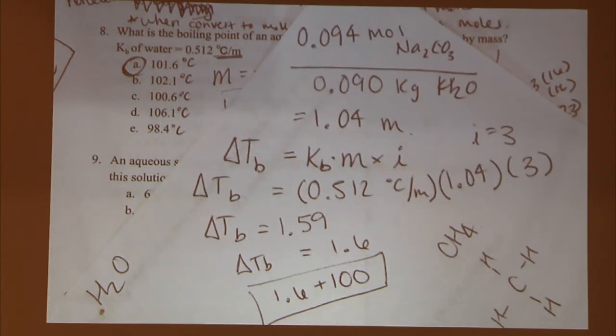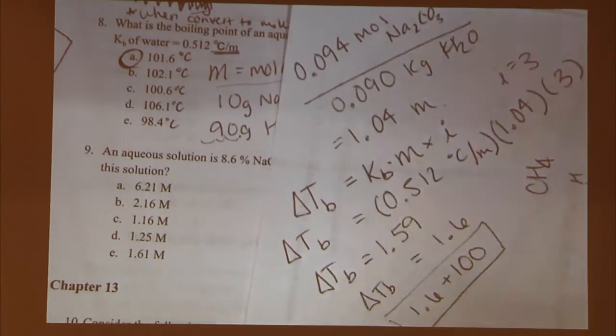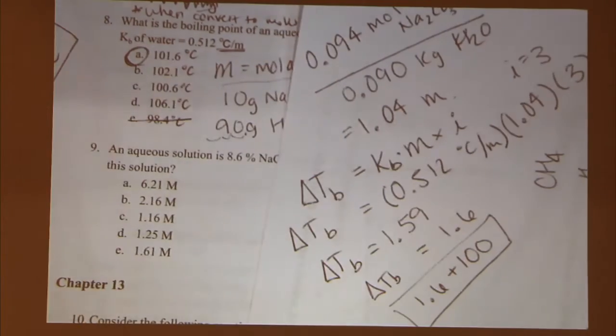So if we were looking at our answer choices right off the bat, we could have just picked out E as wrong because it was below 100, and we're looking at the boiling point of water when we add stuff in. So we should elevate the boiling point, not depress it.